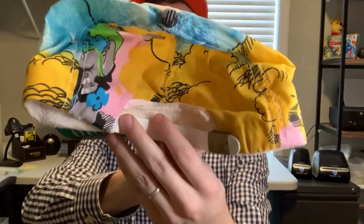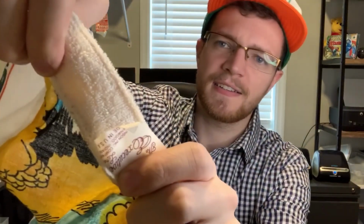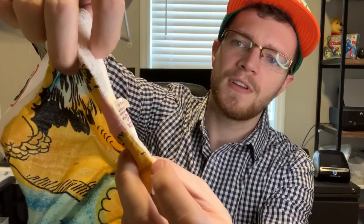So now I know. Here's another super cool, bright design, another Gatorade one. And this one actually has a weird almost towel fabric lining. Haven't seen that before.